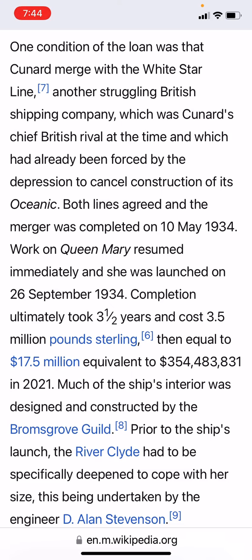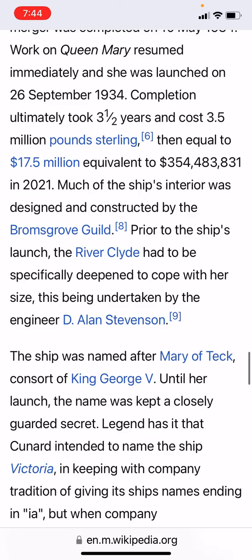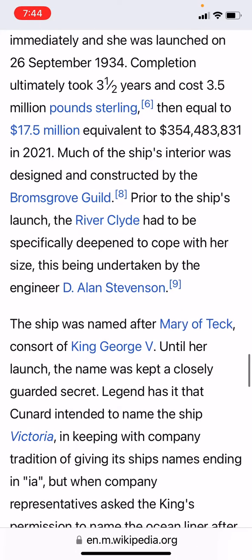Prior to the ship's launch, the River Clyde had to be specifically deepened to cope with her size, being undertaken by the engineer D. Allen Stevenson, I think. That's how you say that.